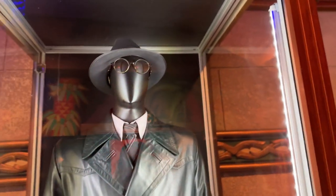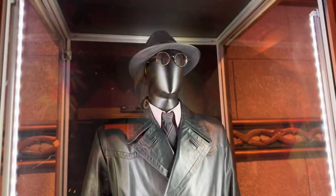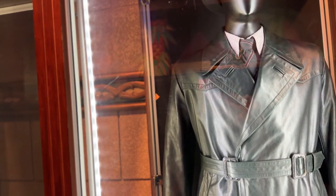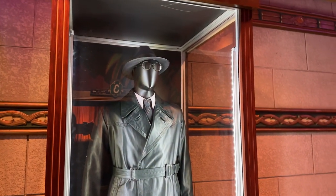Mads Mikkelsen's. If you listen to our podcast, we did a whole podcast about Raiders of the Lost Ark and the Indiana Jones Adventure attraction. And I talked a lot about how one of the Nazis is like Captain Nazi, basically. Like his whole gig is just being the most Nazi of Nazi Nazis. So this guy is dressed exactly like that. It'll be interesting to see this.